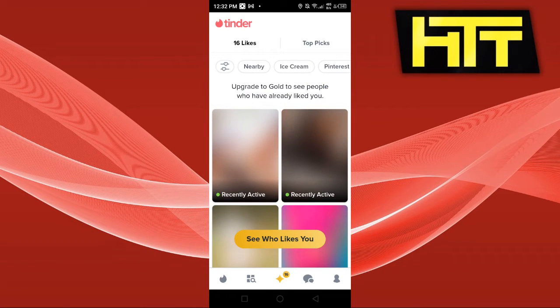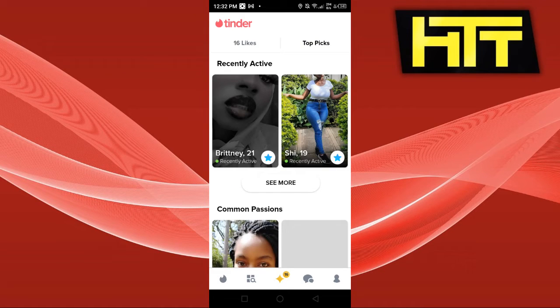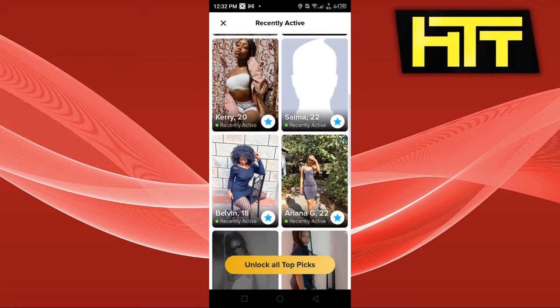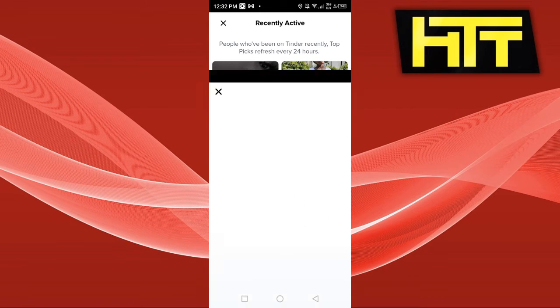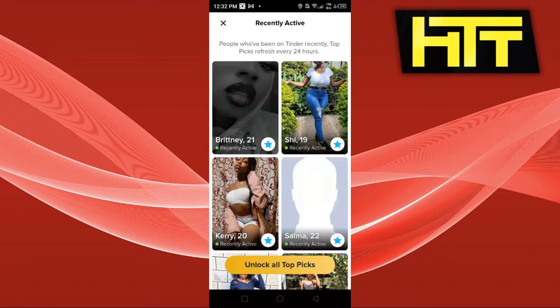But what you can do is you can click on topics, click on top picks, and it is going to show you the people who are most likely to like your profile. And this is algorithmic based on your interests and how well you match. So when you look at the topics, you're looking at the people who are most likely to view your profile. And from there, you can deduce that they will be more likely to like your profile. And that is how you do it, guys.